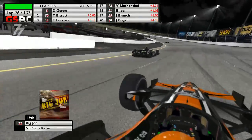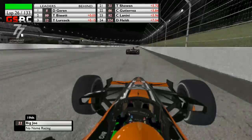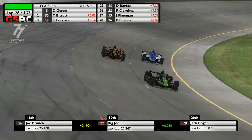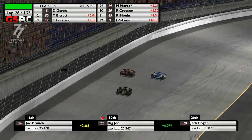Gotta love that shot. Thank you, Amjad the Great. That's a great angle. Coming down the backstretch, Joe looking pretty good so far in this race. Again, we're seeing that patient Joe Hassett. He's got Joe Branch working with him.